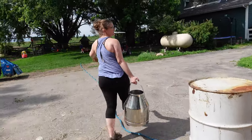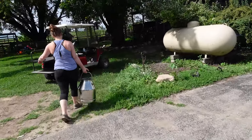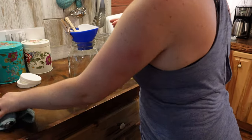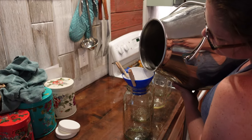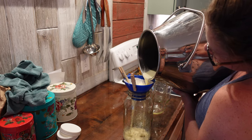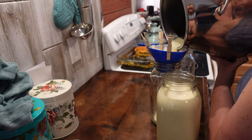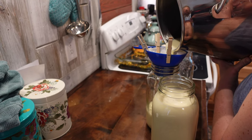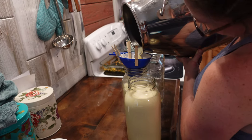What? How much do you think there is? At least a gallon. Well, you think 2 gallons? We'll see. Better to be prepared. It's like the gold way in the gold rush.